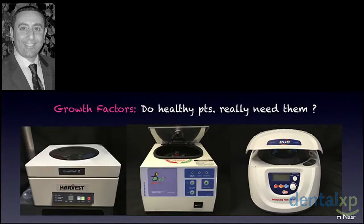So when I look at growth factors, I am just like most everybody in this room. We can't stand having a new technology in dentistry without just jumping and buying it and getting it. We're just technology freaks. So when PRP came out, I went and got the machine. When I heard of PRGF and Anitwa had dinner with me, I went and got the system, and now IPRF and APRF. The question is, growth factors.